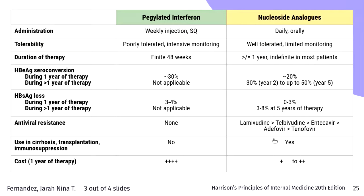Dr. Chan, do you have an additional question? No, I would like to ask Nina, because although pegylated interferon is rarely used nowadays, it has also a specific indication. When is pegylated interferon used? What population would benefit from the pegylated interferon?